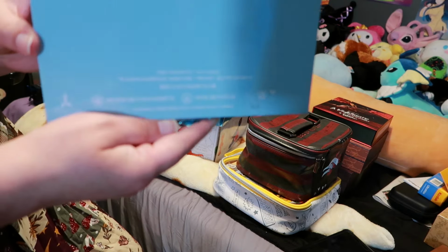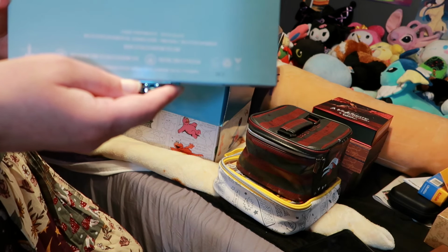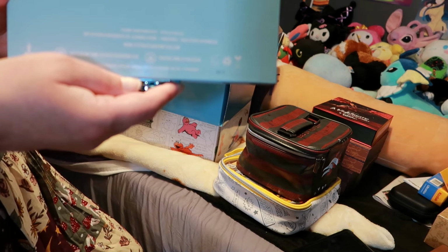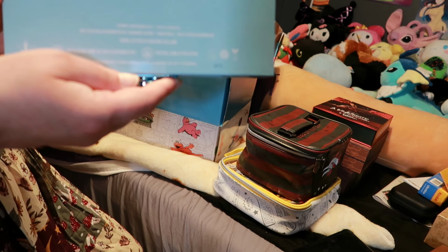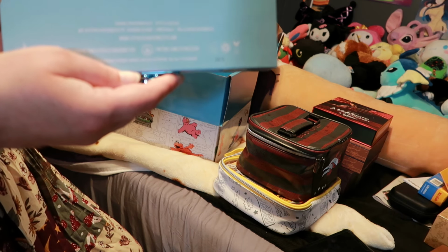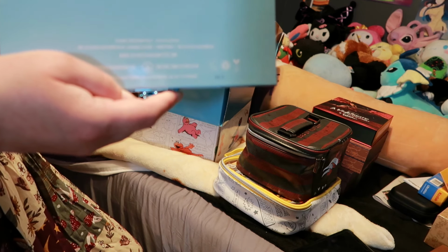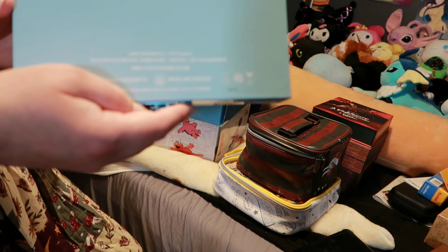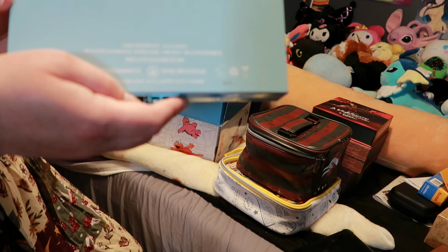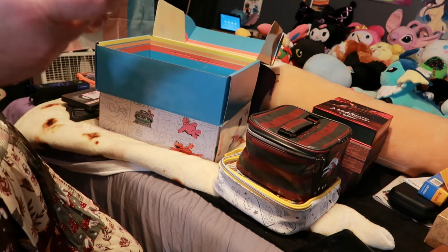Right here's the back. The heck was that? Okay, never mind. Figured it out. Thought it was something outside. I don't know if the camera got that or not. So yeah.